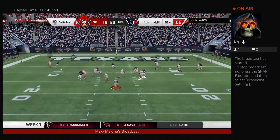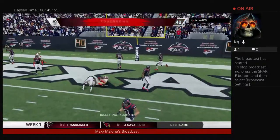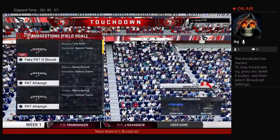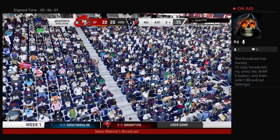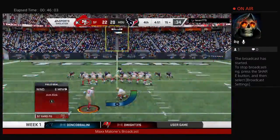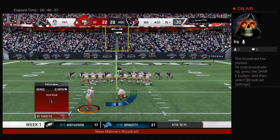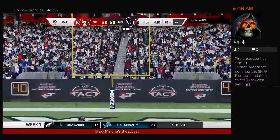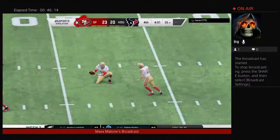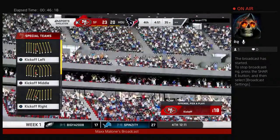The pressure drops off as they'll look to throw. And it's complete. In the end zone, touchdown 49ers. Kiki QT, already his 2nd touchdown here in this opening weekend. And the 49ers have now taken the lead. Extra point up and good by Bullock. And the decision to just kick the extra point winds up successful.